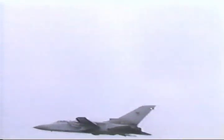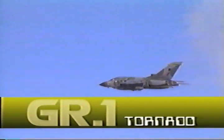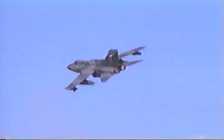Another British strike fighter is the Tornado. The Tornado was designed from the outset as a multi-purpose aircraft. The Tornado GR-1 has a terrain-following ground attack type of radar.